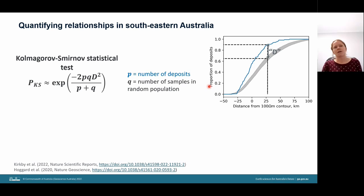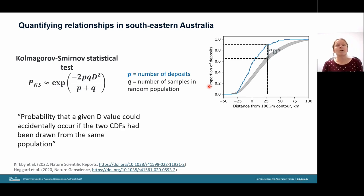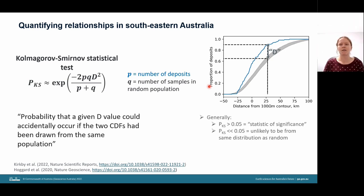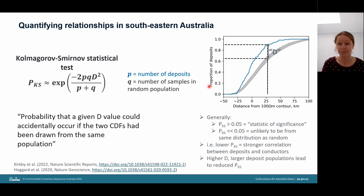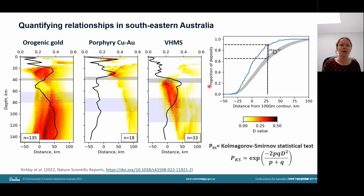We can apply what's called a Kolmogorov-Smirnov statistical test, and it uses that D value and also the size of the deposit data set population. It gives you the probability that a given D value could occur accidentally if the two cumulative distributions, the deposit population and the random population, had been drawn from the same population. If it's high, then there's a good chance that it could have been drawn from random. If it's low, then it's a low chance. So basically, a low PKS indicates a stronger correlation between deposits and conductors. The lower the value, the better the strength of the correlation. Higher D and larger deposit populations reduce that probability. And so we can put those on the plots now.